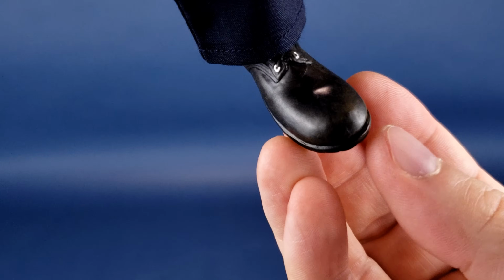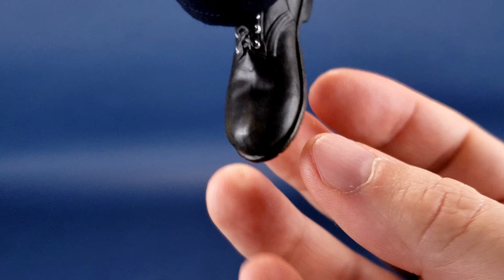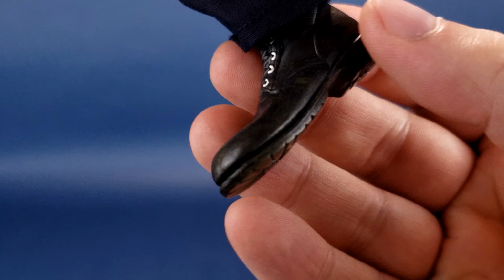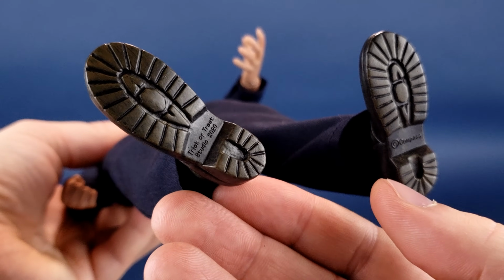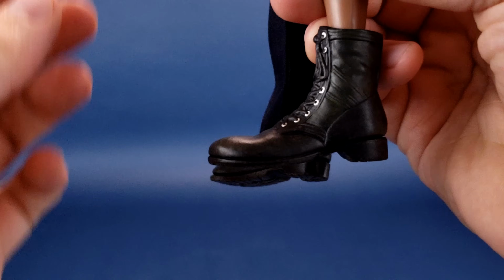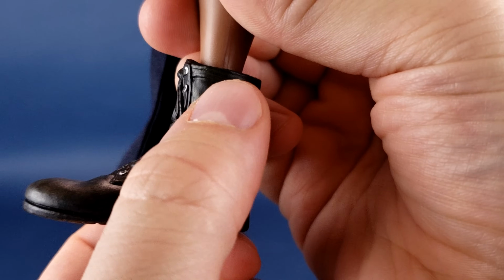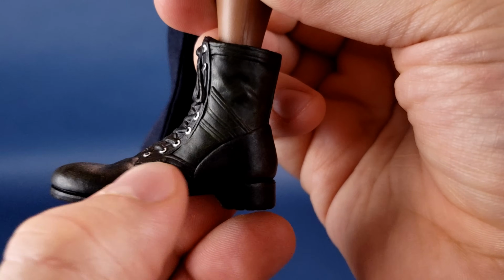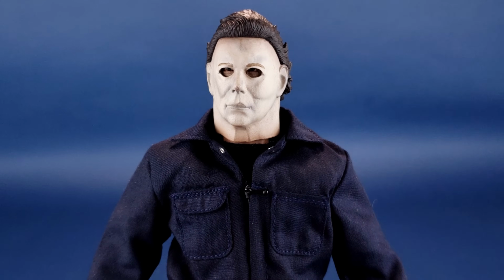It really does have some nice detailing done to the foot itself. Some slight discoloration. It looks like they speckled on there, maybe a darker shade of green. They also have done that on the undersole of the figure's boot as well. I do think that the boots are pretty good, actually. And a nice touch to detail is the fact that they added that little bit of green from the top area here to the bottom of the area of where the laces are, similar to what he has in the film.